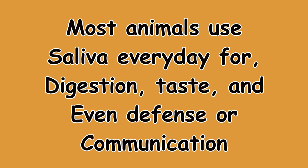Yes, most animals produce saliva as it plays a crucial role in digestion and oral health. However, there are some exceptions, particularly among simpler organisms and specific invertebrates. Here are a few examples. Some insects do not produce saliva in the way mammals do. However, they may secrete digestive enzymes directly into their food to begin the digestion process externally before ingestion. Sponges do not have salivary glands or saliva. They filter feed by drawing water through their porous bodies and trapping particles, which are then ingested by specialized cells.